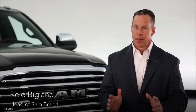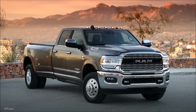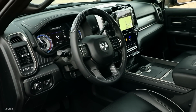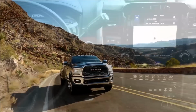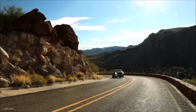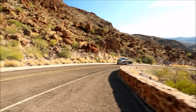The brand's key focus on building our all-new 2019 heavy-duty truck was quite simply to build the best heavy-duty truck in the marketplace. When you get behind the wheel of the all-new 2019 Ram Heavy Duty, it's going to make an immediate impression on you before you even start towing, with respect to the technology, the 12-inch touchscreen, and when you start it up, the ride, the handling, the suspension of this vehicle is going to really impress customers once they give it a try.